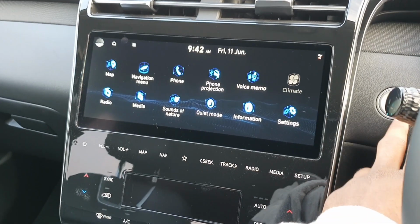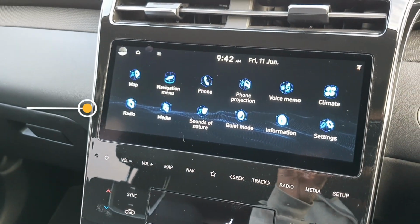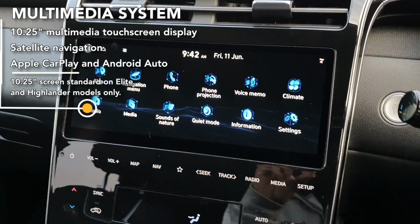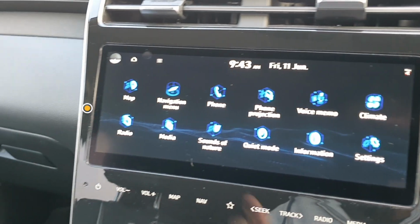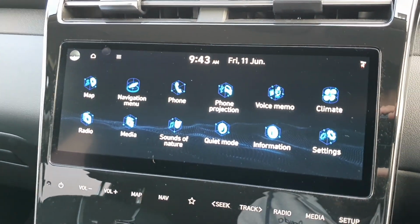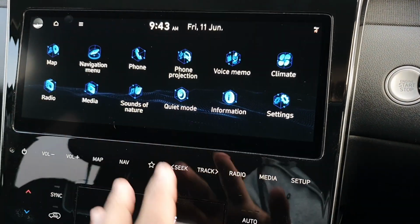So I'll just show you your screen. So this is the screen for the car. It looks like it runs on Android, judging by these icons here. So you can see you got a lot of features here, which we probably don't have time to go through all, but I thought we'd just go through a couple of the main ones.